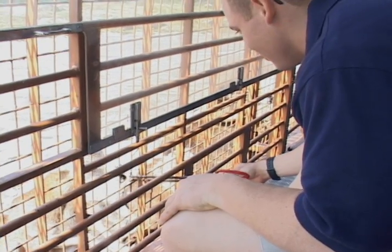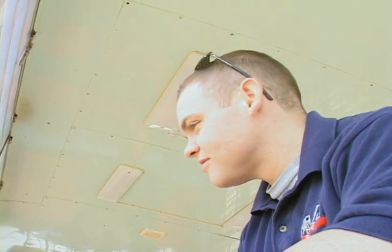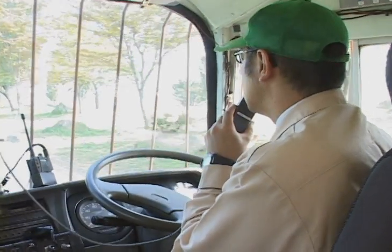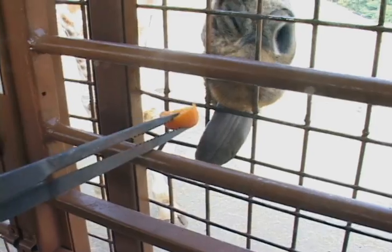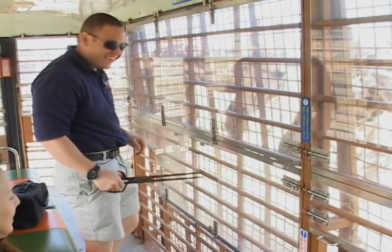But the tour isn't just seeing and feeding animals. I think just 2. Sorry, guys. The guided trip also provides unique facts for each animal species at the park. Like, did you know a giraffe's tongue could be up to 18 inches long? Yeah, I couldn't believe it either.